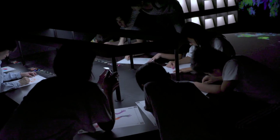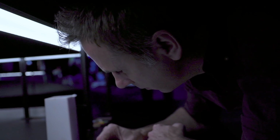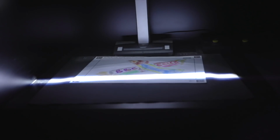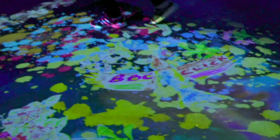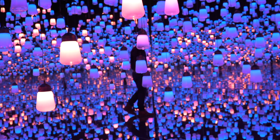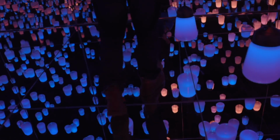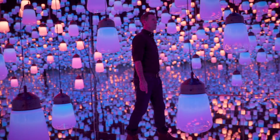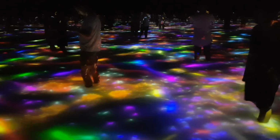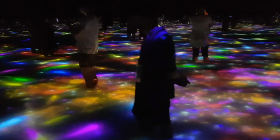Visitors even get the chance to add their own art to the exhibition. Colour an animal, scan it in, and it comes to life, joining the user-generated menagerie that's flying, swimming, and crawling the floors and walls. The other reason it's called Borderless, thanks to all the mirrors, some of the works just seem to go on forever. It's certainly a place where time becomes irrelevant until you really have to leave.